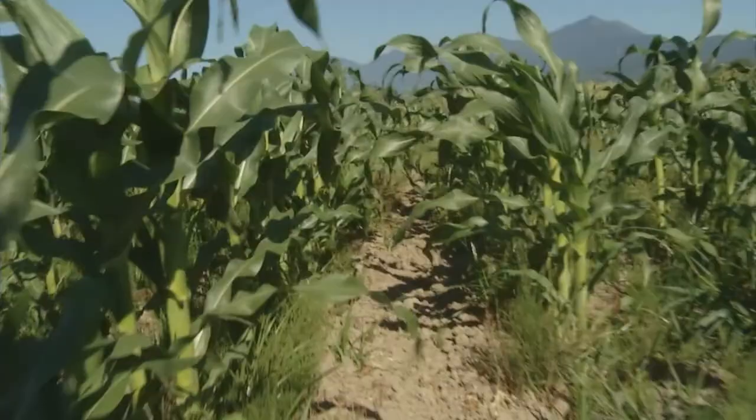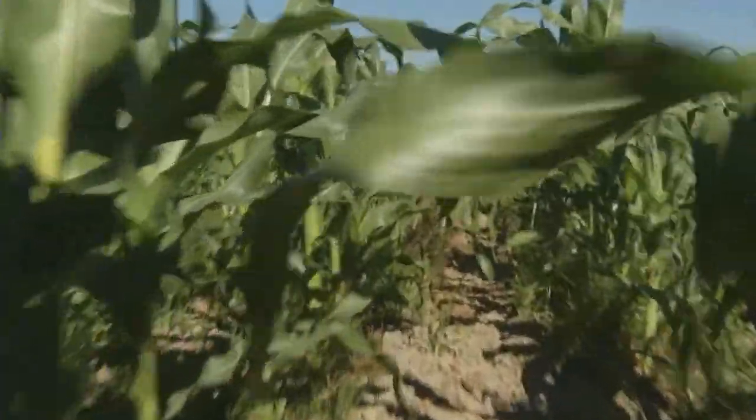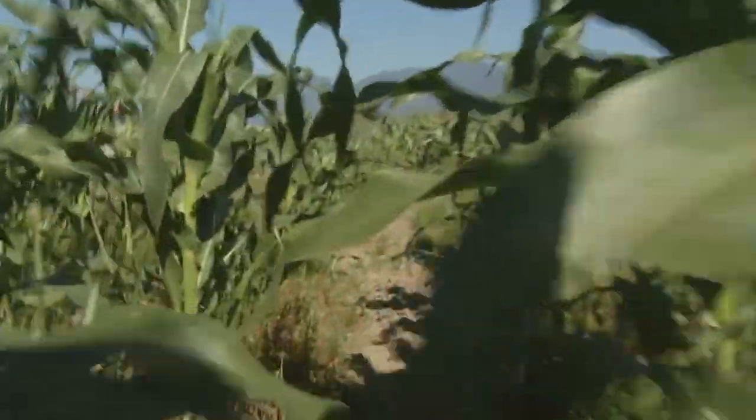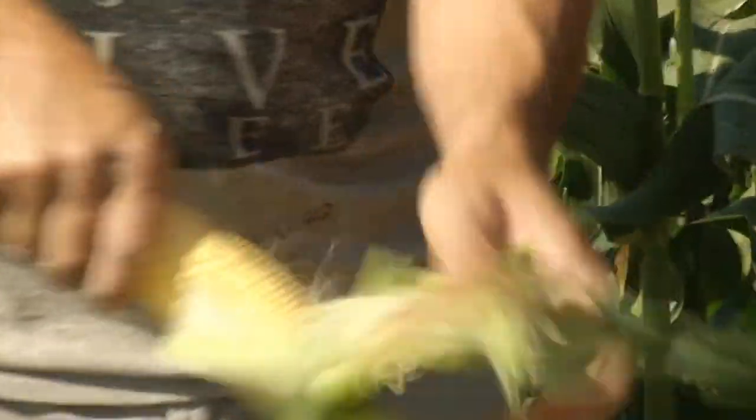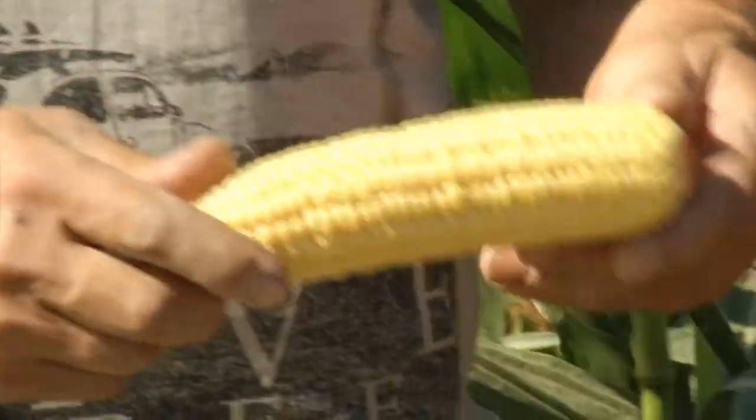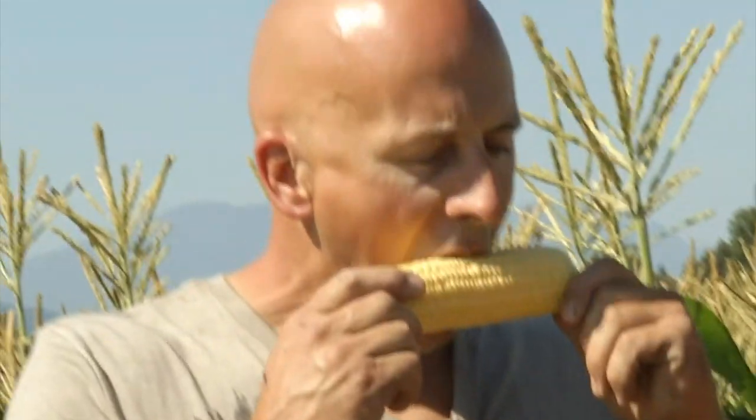So what stage is this corn at here? This one we're picking right now. That's a triple sweet there. Triple sweet, so it's sweet even without cooking it? Oh yeah. You can eat it raw? If you can't eat it raw, there's no point wasting butter on it. Try that. I don't think I've ever had raw corn before. Just like a raw apple.